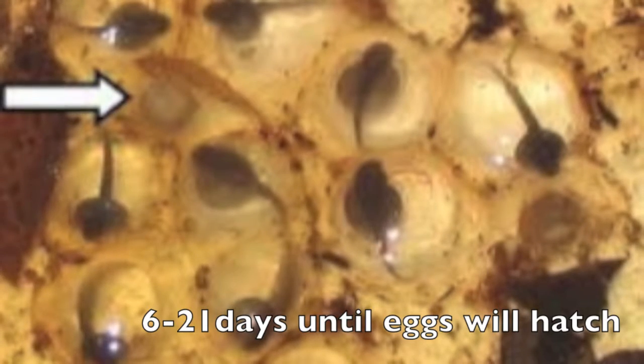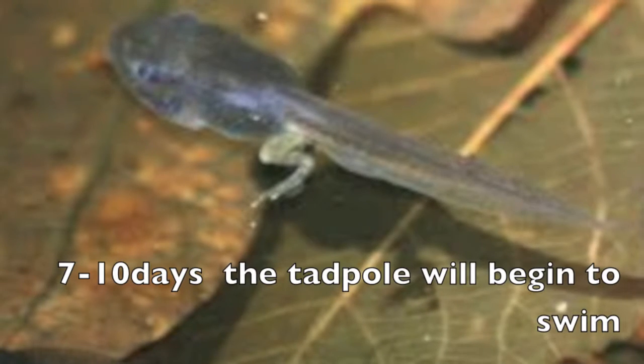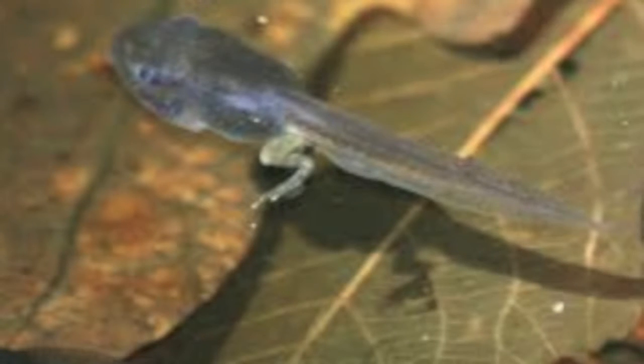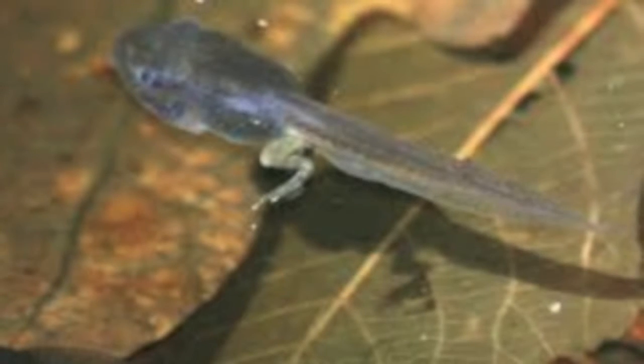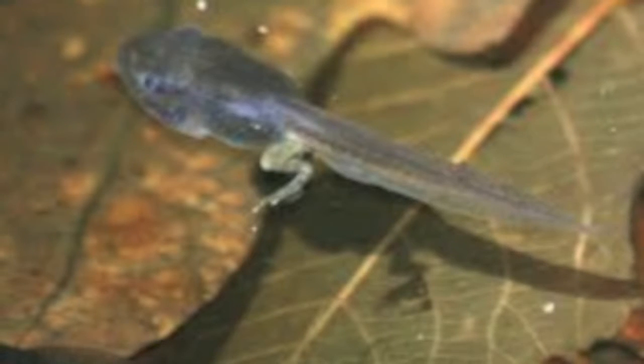Shortly after hatching, a tadpole at this point consists of poorly developed gills, a mouth, and a tail. It is really fragile at this point. They usually stick themselves to floating weeds or grasses in the water, using little sticky organs between the mouth and belly area. Then 7 to 10 days after the tadpole has hatched, it will begin to swim around and feed on algae. After about 4 weeks, the gills start getting grown over by skin until they eventually disappear.